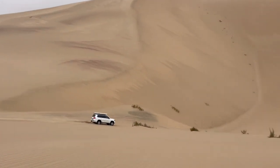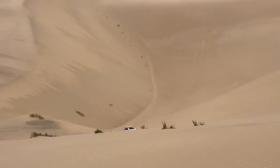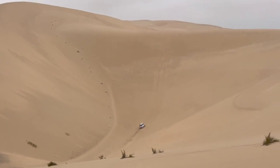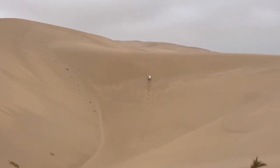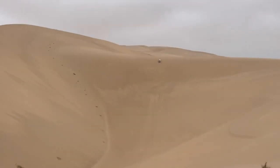Only two other people attempted what our guide just did. Rian in the Land Cruiser 200 and his son, Andre, in the Volkswagen Amarok. Simon and I just had to jump in with Andre for the ride.